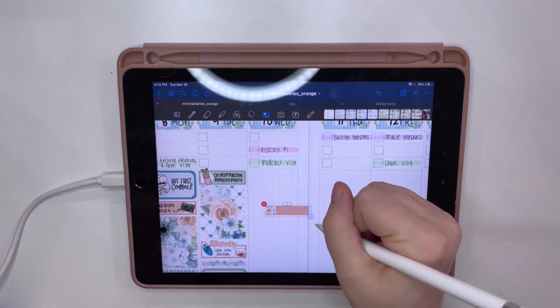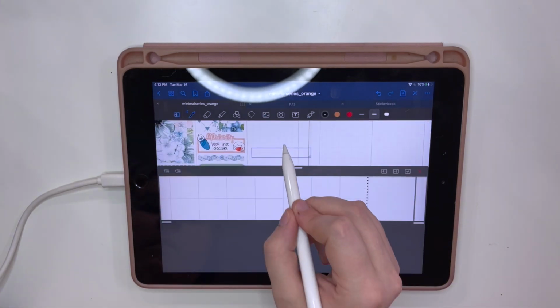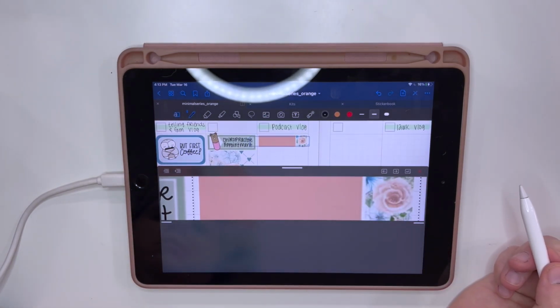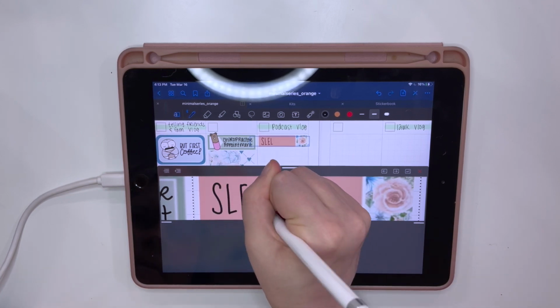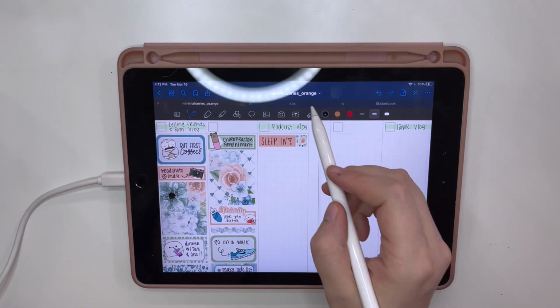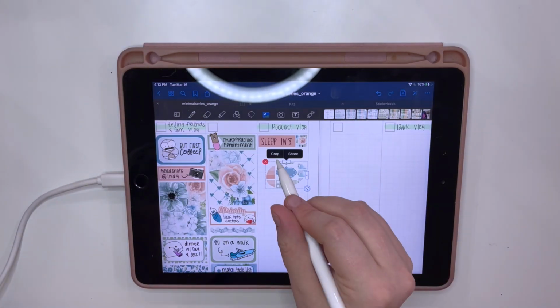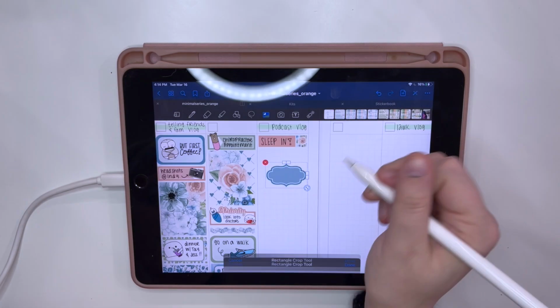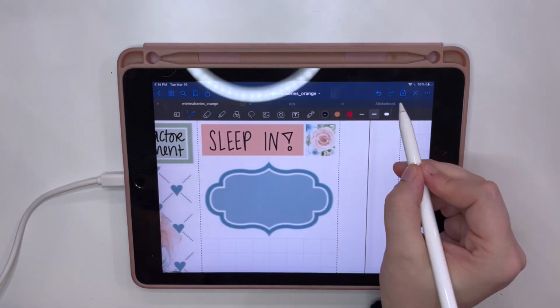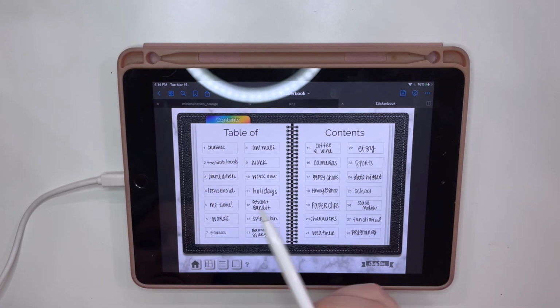Moving on to Wednesday. I wanted to sleep in. So I used one of the decorative boxes, I guess you would call it, and marked sleeping in. And then I took a long time in the morning to really get myself going on Wednesday. So I put down shower and get ready just in this huge decorative box like this. I don't even know what you would call this shape, but I love it. I love spicing up and doing something different than those half boxes.